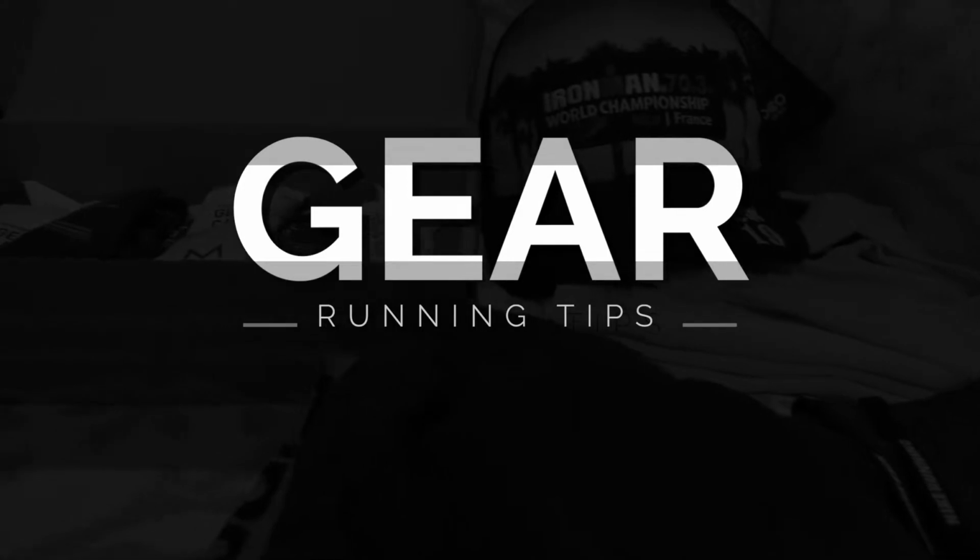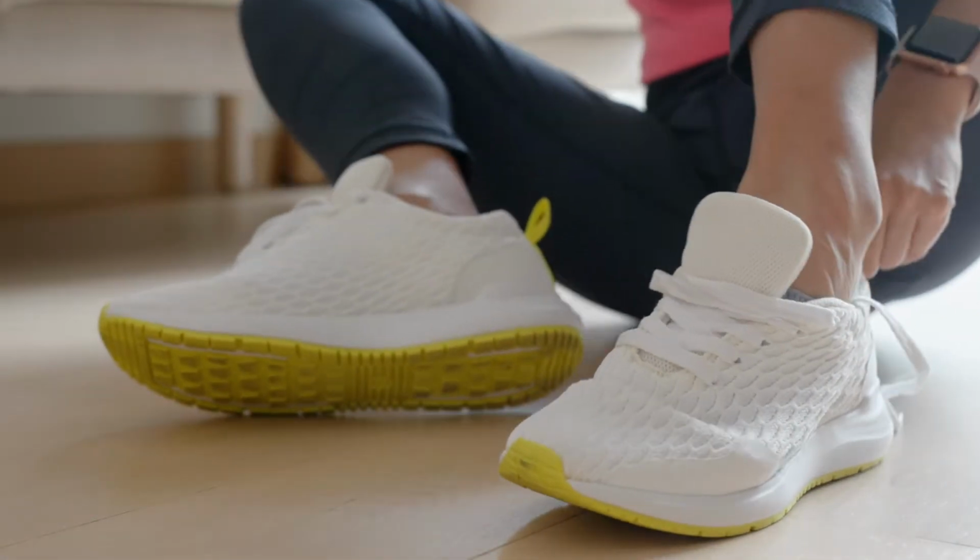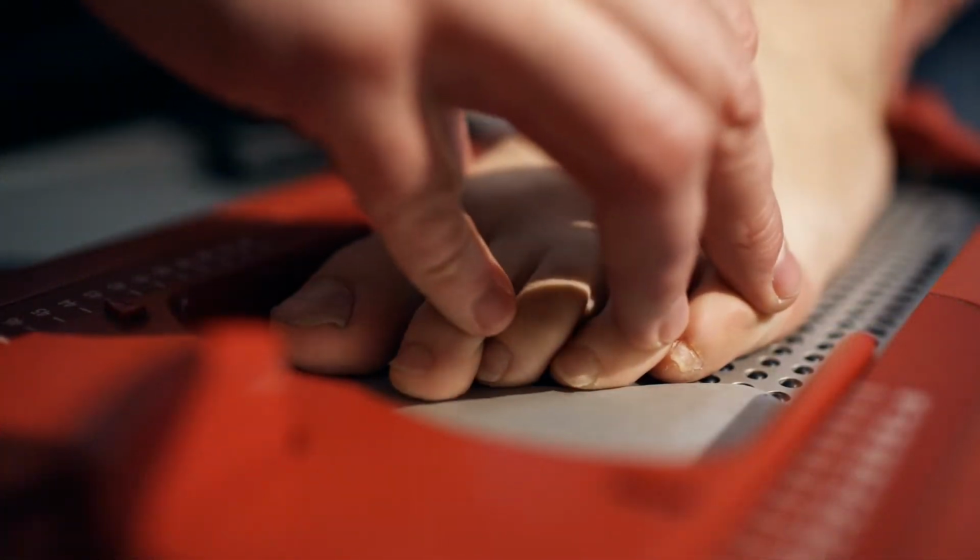First, let's talk about gear. One of the most important aspects of running is ensuring that you have a good pair of running shoes. Everyone's feet have a different shape. Some people have flat feet, some people have high arches. It is important that you purchase the correct pair of shoes that fits your feet. If you're unsure, we have our orthopedic and sports medicine experts that can help you.